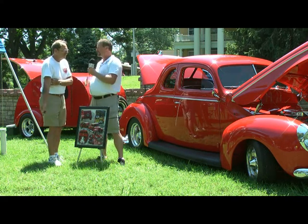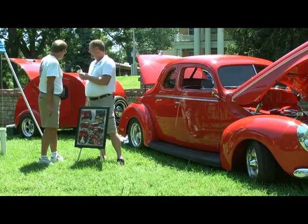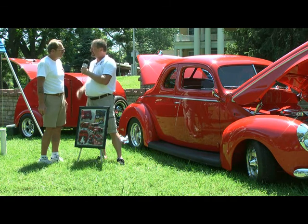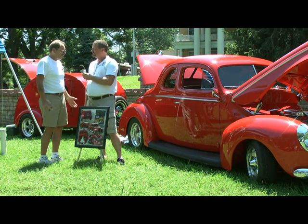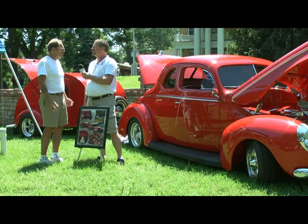Well, you know, we're always looking for the unusual cars, and when I saw this one with the matching trailer, that's a little unusual. Yes, it is. The car itself, when you got the car, was it pretty much in the condition as now? Yes, this car was built by a fellow in North Carolina, and he passed away, and his wife put it up for sale, and that's how we ended up finding it.